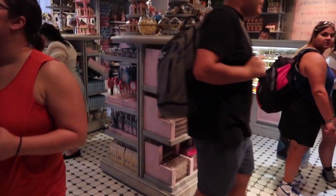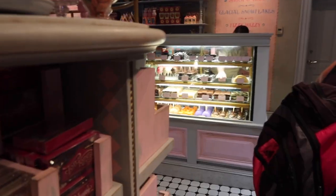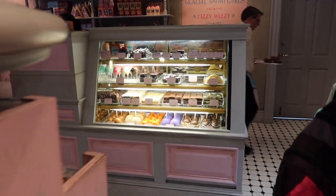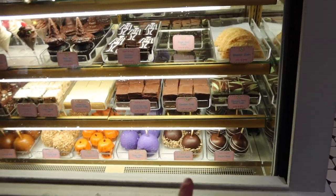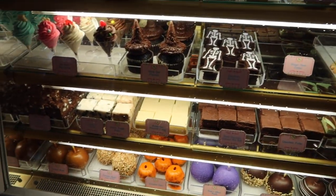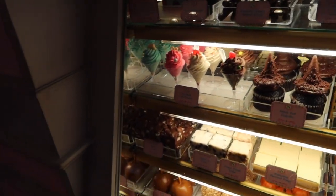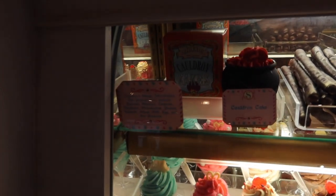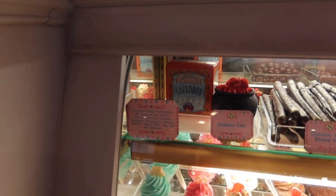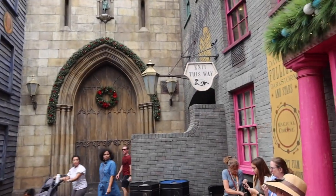If you're looking to get your treats and desserts on, look no further than Sugar Plums here. This is the sweet treat shop over here in the Universal Studios side. But they have all kinds of pastries, chocolate things, sugary options, fudge even, no melt ice cream, which is really kind of just a big huge thing of sugar, and a cauldron cake. Oh, those look divine.